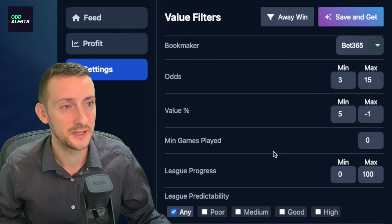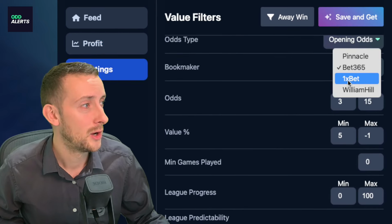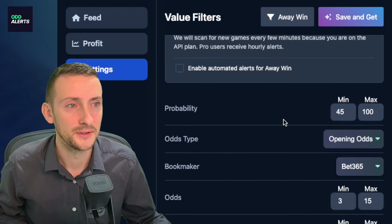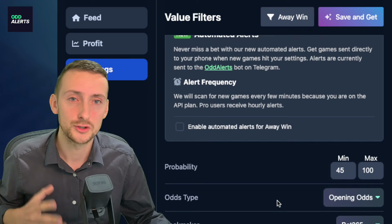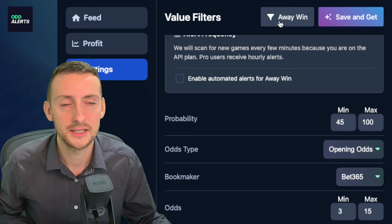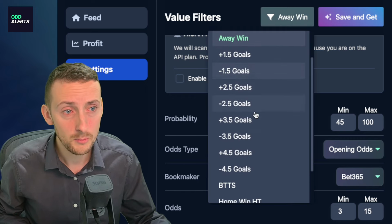I'll just show you the bookmakers at the moment. We've got Bet365, 1xBet, William Hill, and Pinnacle as well, interestingly. Yeah, you can do what I've just done, basically just testing the water with the profitability for many, many other markets. More markets coming soon as well.